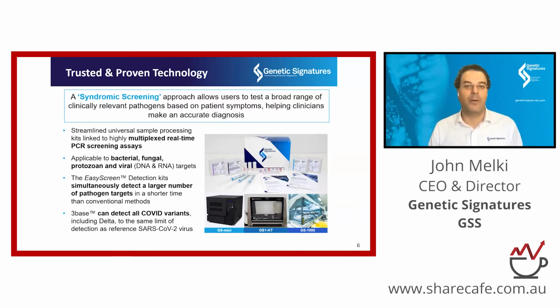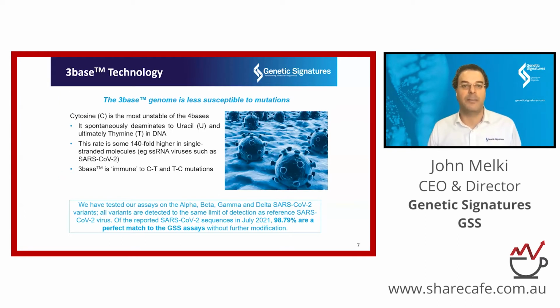The next slide will show you how we are able to achieve that, and it is via that unique 3-base technology. So we do convert all of the C letters in DNA to a T letter, and that is the reason that 3-base is resistant to most genetic mutations, because it's that C letter that's the most unstable letter in DNA, and it does spontaneously convert to a T letter. So we know that that's happening every day, but those are invisible to our technology. So as a consequence, Genetic Signatures is able to detect every known variant of SARS-CoV-2. 99% of them are a perfect match. And that includes alpha, beta, gamma, delta strains that are becoming quite commonly talked about.